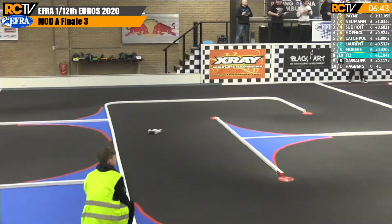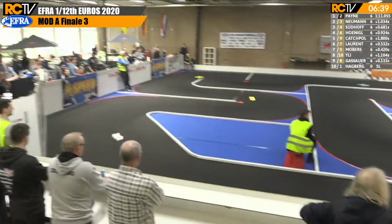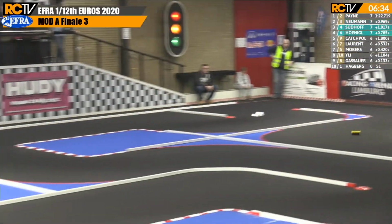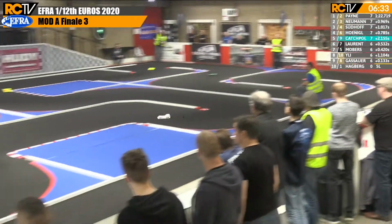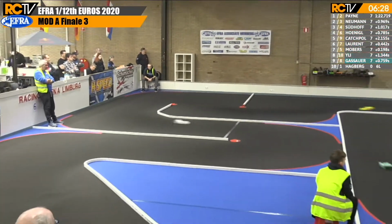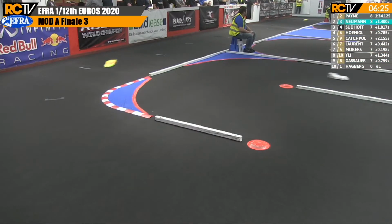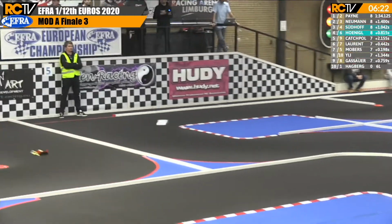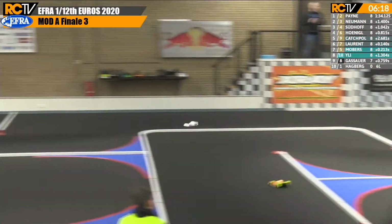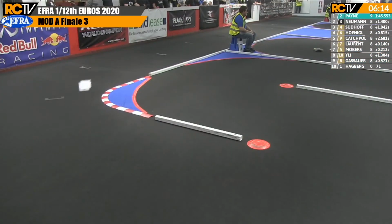Ollie Payne wanting to make a break for it at the front here. Comes around down the main straight. You can see the packed crowd as he goes up through the A-main chicane, back down through the Montec M. Ollie Payne crosses the loop. Let's see what his gap is. It's 1.4 seconds over Neumann. So Ollie Payne has dropped the hammer. Going away at the front, Jorn Neumann looking a little bit loose at the rear.